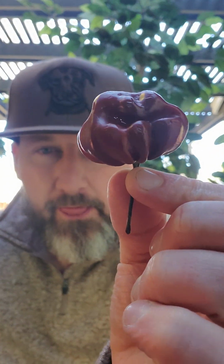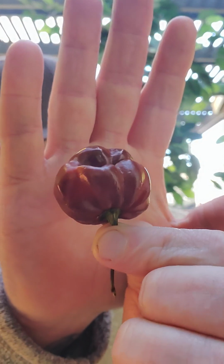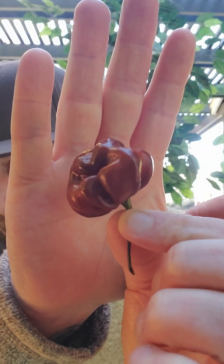So I may end up... I've been cooking with a lot of them as well, but I'm just kind of going through some of the ones that I really was interested in, some new ones, those type of things. The rest of them I'm probably going to end up just drying. But again, this is one from him. I've had this pepper before in the past, but it's been a while, and it's a cool chili. This is the Scotch Bonnet Cappuccino.